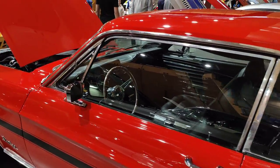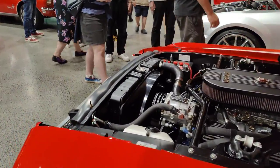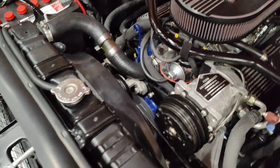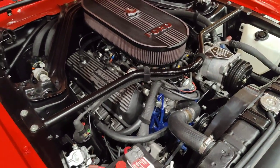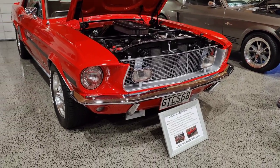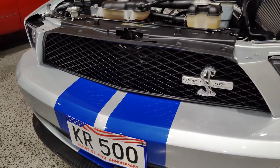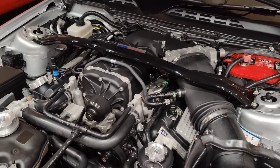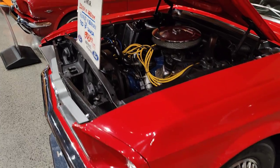I was told that this car was actually repainted, so it's not in its original color. But it's cool to see that it's got an actual Ford air conditioner, which for the era was quite an option. And from this California special, we go to another special edition, a GT500KR 40th anniversary, 2008. Beautiful car.